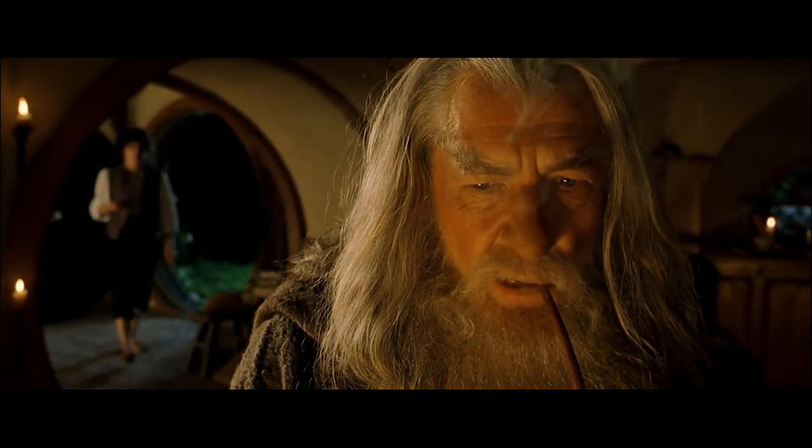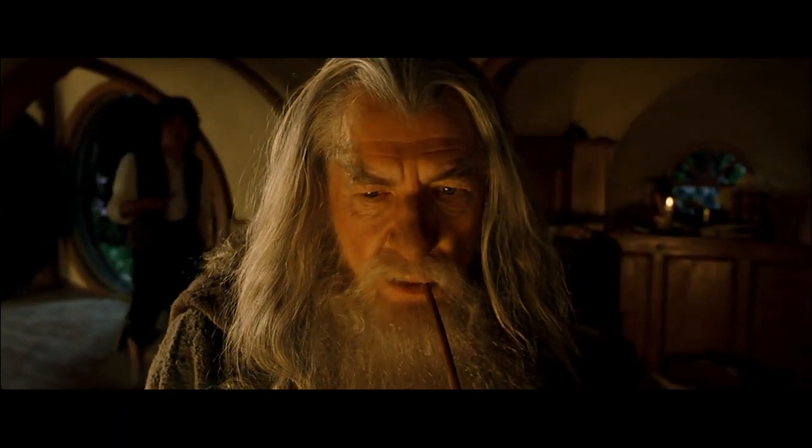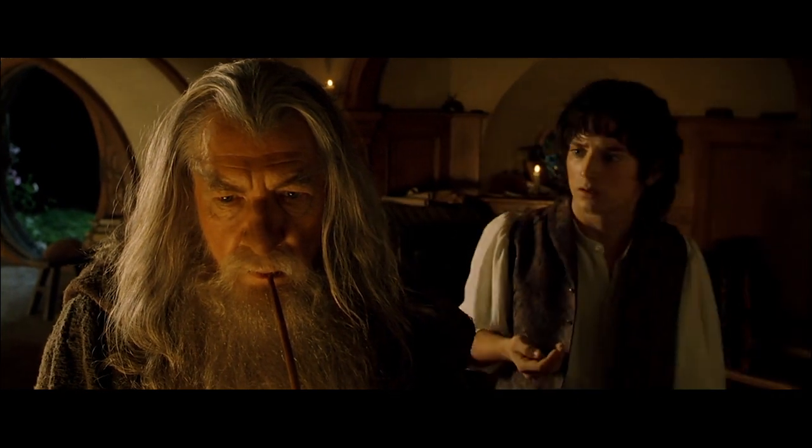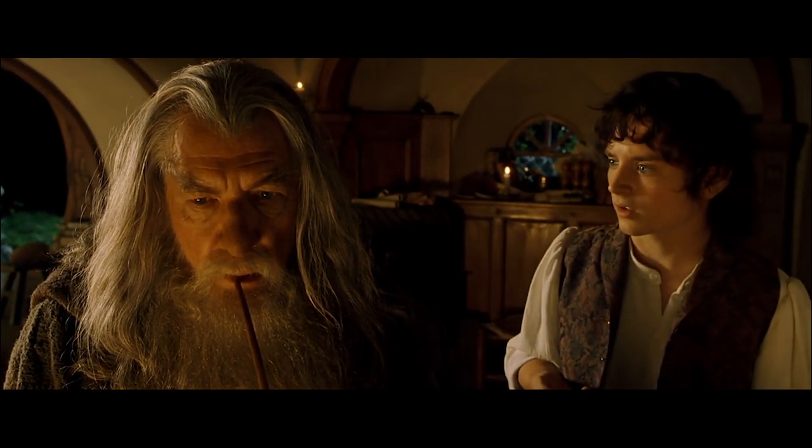From this first shot, the driving force of the scene is Gandalf's inner anxiety about the ring. We can see it not just through the great acting of Ian McKellen, but through the visual device of seeing Gandalf's face when his back is to Frodo. Clearly he's distressed, but he's too confused about it to let on.